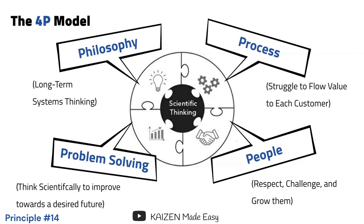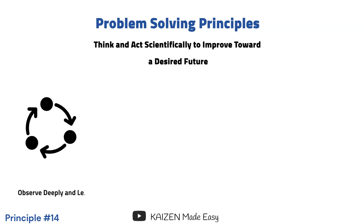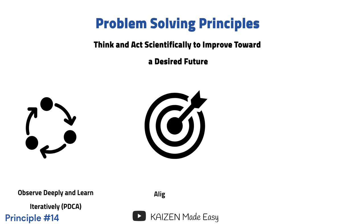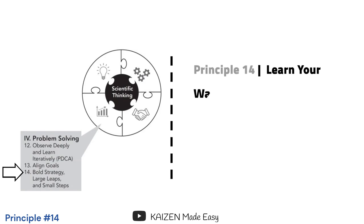The Toyota Way problem solving principles consist of observe deeply and learn iteratively, plan, do, check, act, align goals, and bold strategy, large leaps, and small steps. This video is going to focus on the 14th principle of the Toyota Way, learn your way to the future through bold strategy, some large leaps, and many small steps.